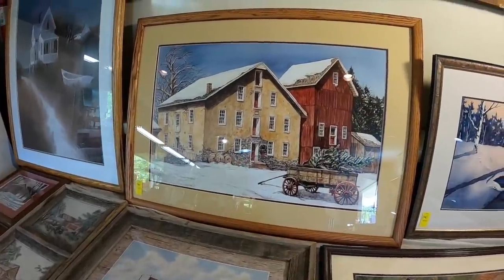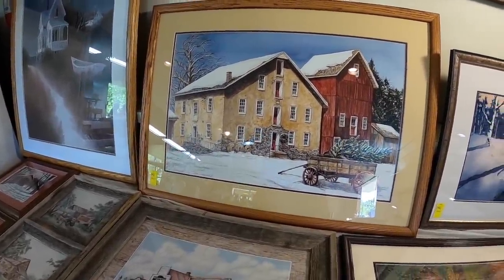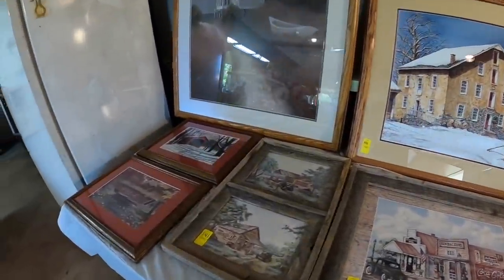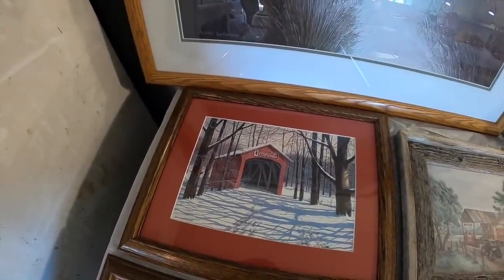One thing I've noticed in Pennsylvania, the whole barn scene is something that's really huge around here. Barns, covered bridges.